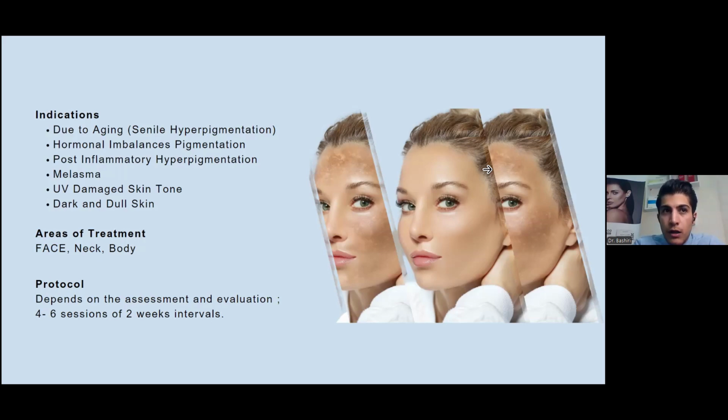Even with other treatments like peeling, for example, if I'm going to do peeling for the patient, I finish the sessions of the treatment, and I will give a good result to the patient. Whenever the patient is satisfied with the result and says, okay, it's perfect, 90%, 100%, 80, depends on the patient, then whenever you can see the pigmentation is coming back, you can start again.